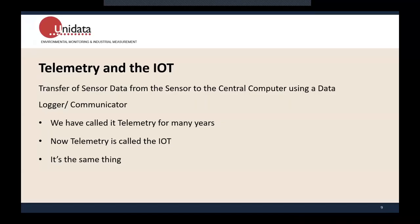Away we go. First, the slide is telemetry and the IoT. Telemetry and the IoT are the same: the transfer of sensor data from the sensor to the central computer using a data logger or a communicator. We've called it telemetry for many, many years. Now telemetry is called the IoT. Same thing.